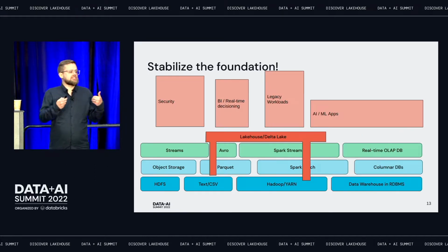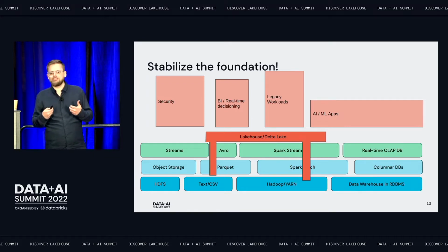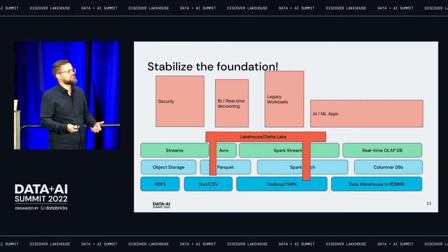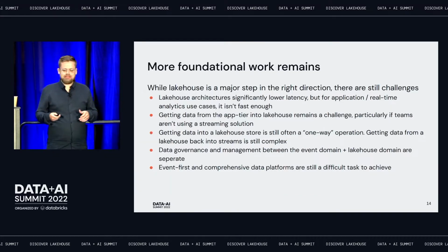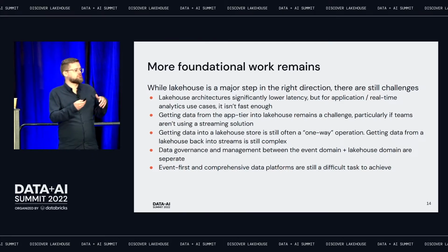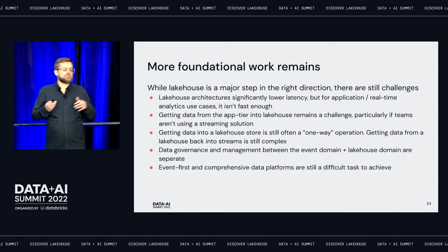And so we kind of see technologies like Lakehouse architectures as being somewhat of these stabilizing technologies, right? They sort of have these pillars that are driven down to the foundation that give us something a bit more stable to build on. But there's a lot more work to do there, right? The Lakehouse solves for a very important domain, but it's not a panacea.